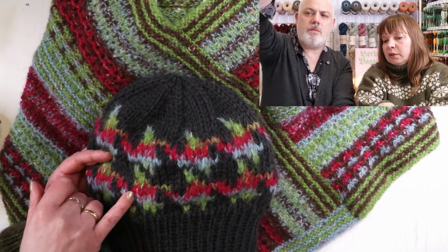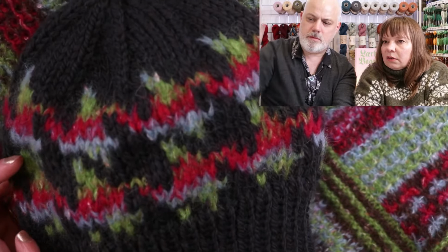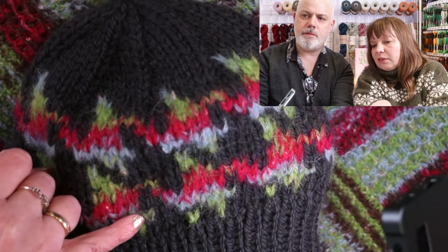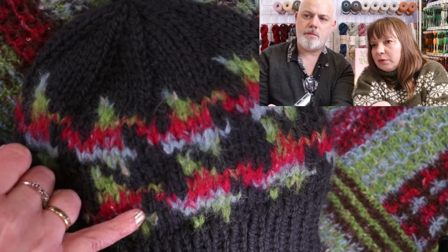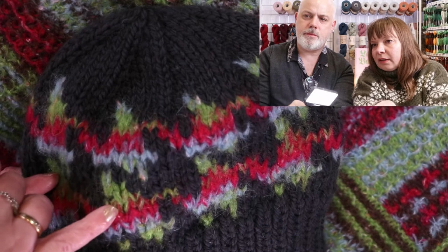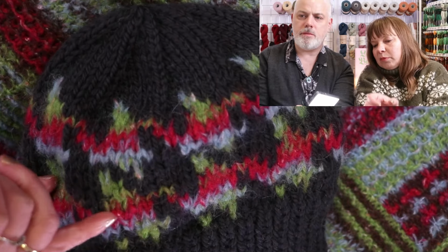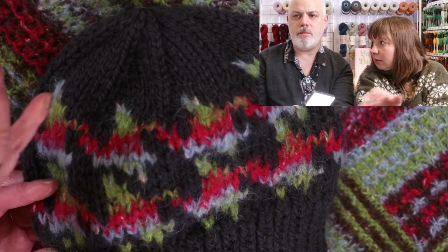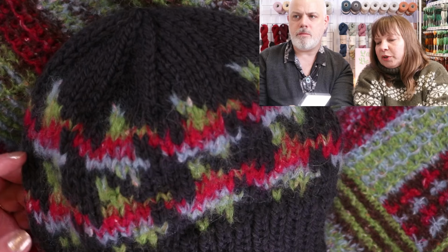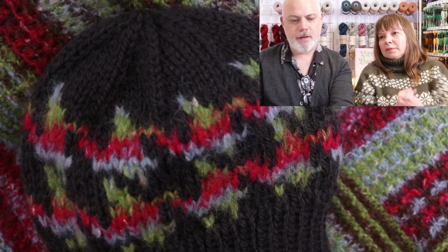You've got your blue and your pink together. If you can see there's a blue and green. Again, your pinks and blues together, and pinks and greens. And I decided to go kind of green, blue, pink, green, blue, pink. So it was kind of very organised, but you could also do it completely random. It's very organised. No, but it is.